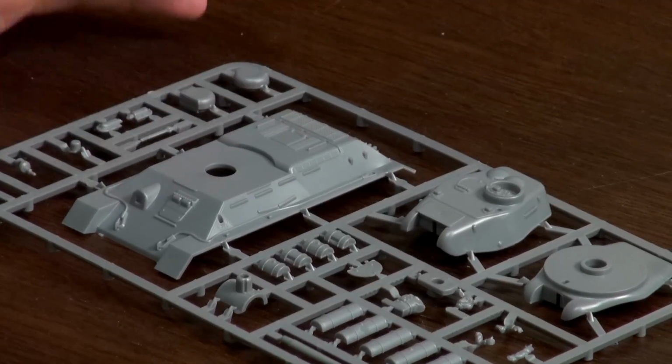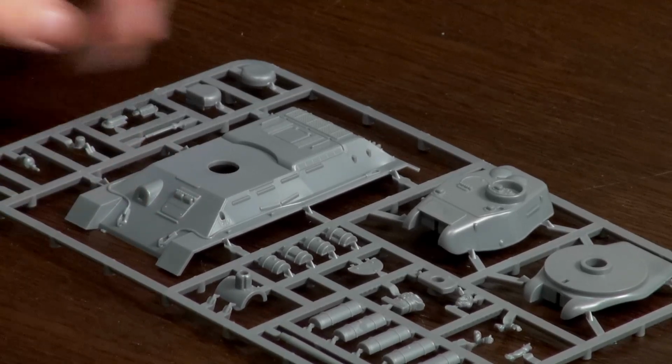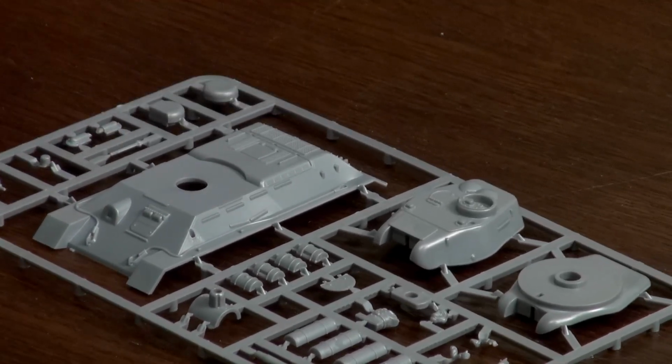What makes a T-34 so iconic? There's no crew hatches in the top of the hull. The only way they have in or out is through the front hatch of the driver or through the turret. Yeah. Again, very nicely molded.